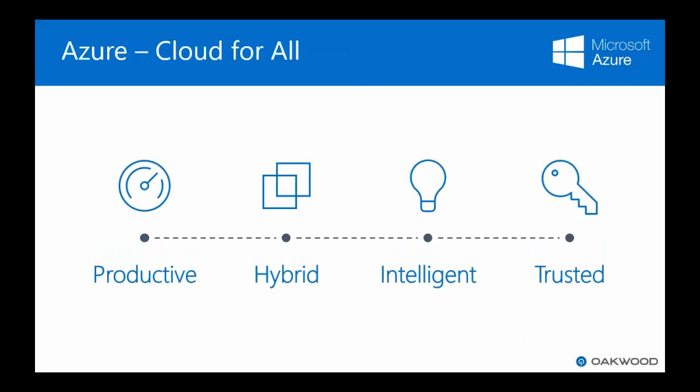Okay. So there are four major areas we're going to cover here for a little bit, and that's the Azure Cloud for All section that we have here. And they go through the productive side of things, how a hybrid works, the intelligent, as well as the trusted side. Now, these four pillars represent the main values and propositions for what differentiates Azure from the other competition out there. Most notably, as you see in the major proof points we're going to see in a little bit, these are the main reasons why customers choose Microsoft over, say, AWS or other providers that are out there.